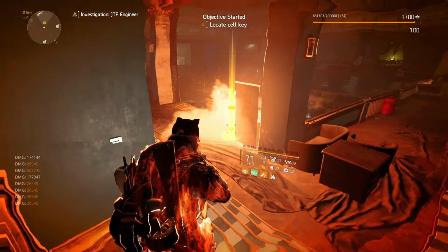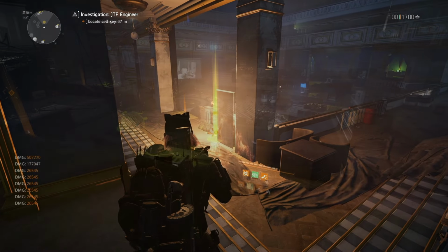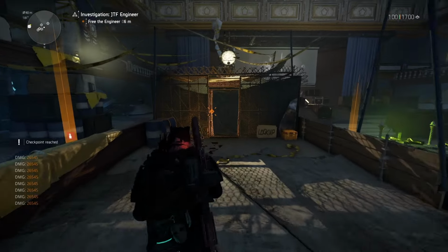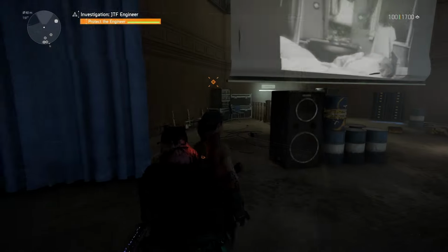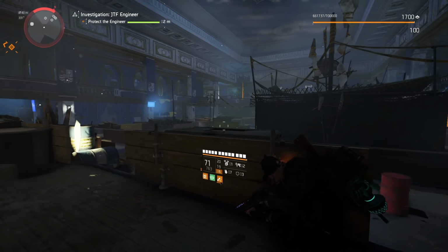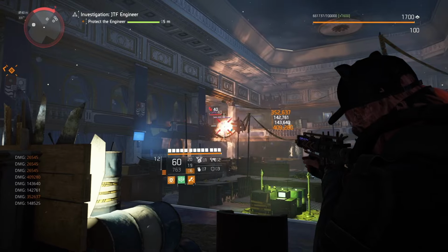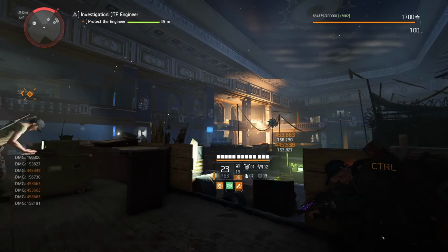The last enemy that you kill is going to drop a cell key, and you just need to pick this up. With that key collected, just follow the objective marker to the cell that is in this room to free the engineer. From here on out, it is very straightforward. All you've got to do is protect the engineer. So follow them. They're just going to do their thing. And then as they're doing that, enemies are going to come in to try and take out the engineer. So you just need to dispose of them.